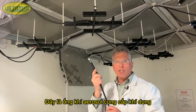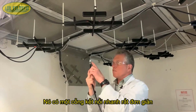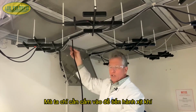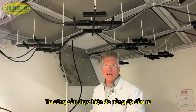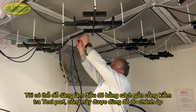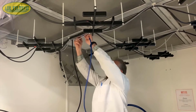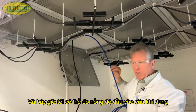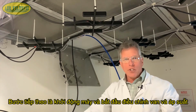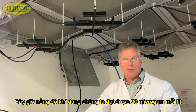This will supply the aerosol to the upstream side of the filter housing through an aerosol injection ring. It has a very simple quick disconnect port that we simply plug into to apply the aerosol. We also need to take an upstream concentration measurement. I can easily do that by attaching to the spare port that we're also using for pressure drop. And now I can measure the upstream concentration of the aerosol. Next step is to start the generator and start adjusting valves and pressure so that we achieve 20 micrograms per liter upstream aerosol concentration.